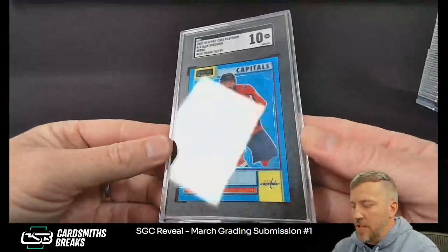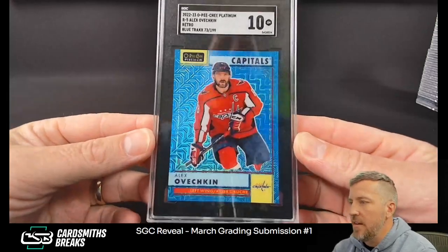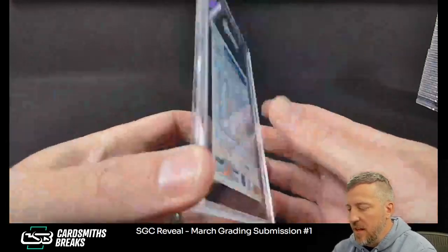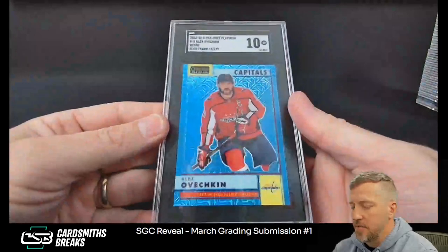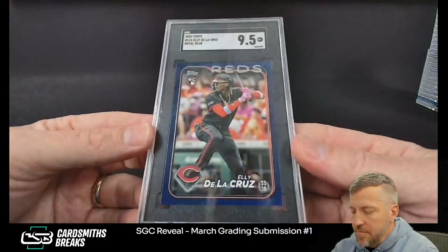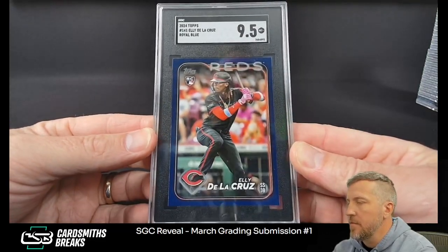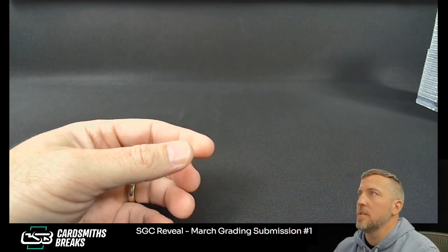All right, Nate from an Omni break subbed this Ovechkin OPG Platinum Retro Blue Tracks and Pills Face 10. Yeah, numbered to 199. It's a cool card. Noe, also from an Omni break, a Royal Blue Ellie from the Value Box breaks Omni did. 9.5.